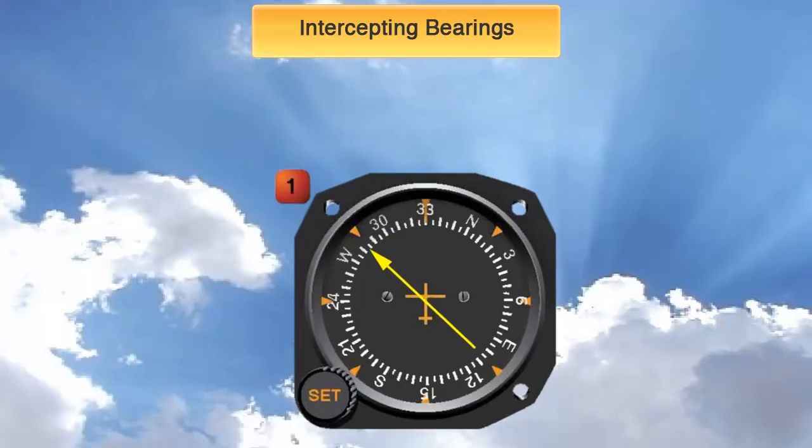As you can see from the animation, as you keep flying, the needle will drop on the same side as it's on. So you will intercept all the magnetic bearings between the head of the needle and the back of the instrument. In this case here, you will intercept bearings from 300, where the needle started from, all the way to about 151, and would never intercept the bearings on the right side of the instrument.